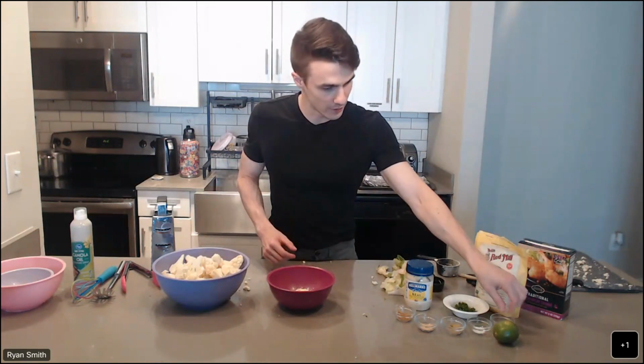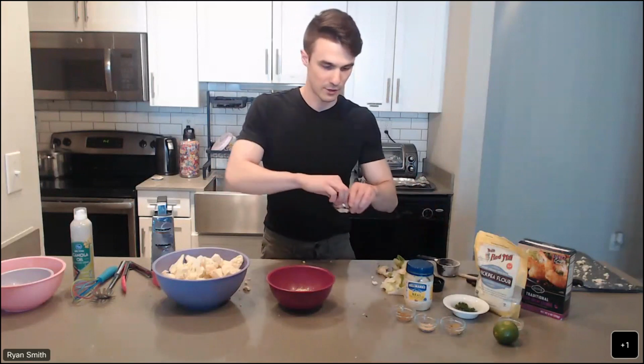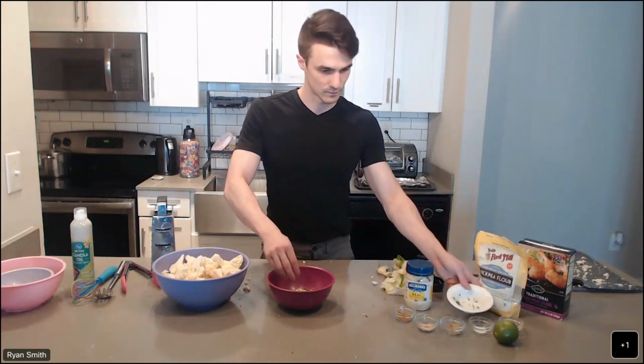Okay, and so what we're going to do is we're going to make a batter of sorts to dip the cauliflower in. So we are going to next add a 1/4 teaspoon of black pepper. We're going to add just a pinch of salt for this part and save the rest of our salt for a little bit later on. And then we're going to do a tablespoon of just really finely chopped parsley. I went ahead and pre-chopped this just to save us a little time today. And we're going to throw that into the mixture here.